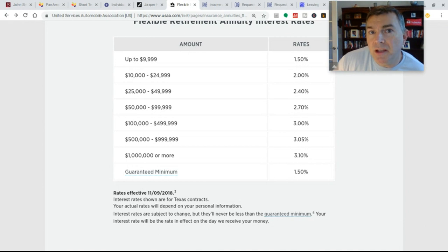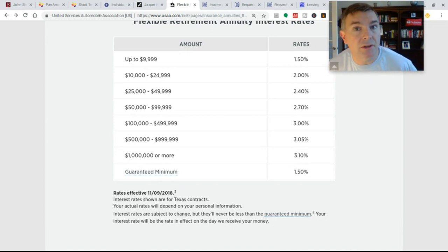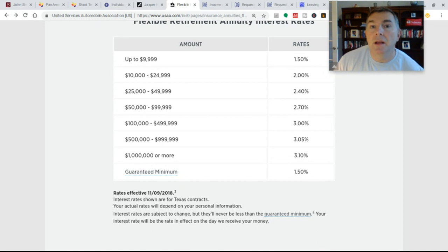What happens if I want to take the money out? Well, beyond 7 years, I'm not subject to any surrender charge, right? So if I'm not subject to any surrender charge and I have access to the money, what does that mean? That means it's completely liquid. I have unencumbered access to this money at my discretion. Yet I'm getting an interest rate that is not like a completely liquid account.